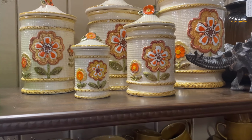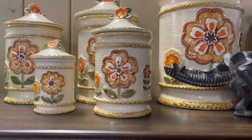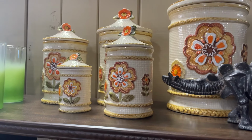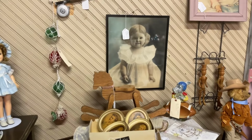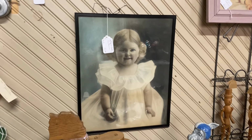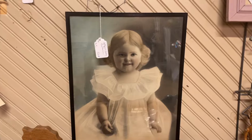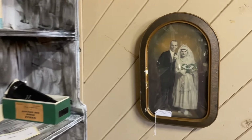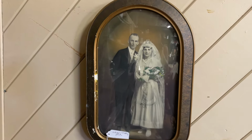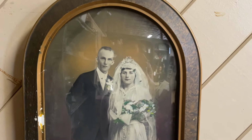Those are so cute in a weird kind of way. I kind of love the pattern on that. Do you think this was really somebody's child? Like back in the day? Are these real pictures? Look at this one. On their wedding day. They don't look very happy.